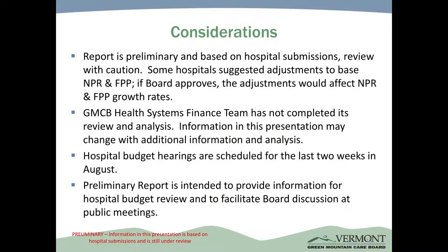The considerations that we've taken when we're reviewing these budgets is, you should consider this report preliminary. We've been talking to the hospitals and found that some of the information in the submissions are incorrect, so we have to inform you of that. They will have that in their responses so that we'll have the correct information when you make your decisions. So usually the board bases their decisions on NPR and their rate or change in charge, but there's other items in each of the hospitals that need to be taken into consideration.